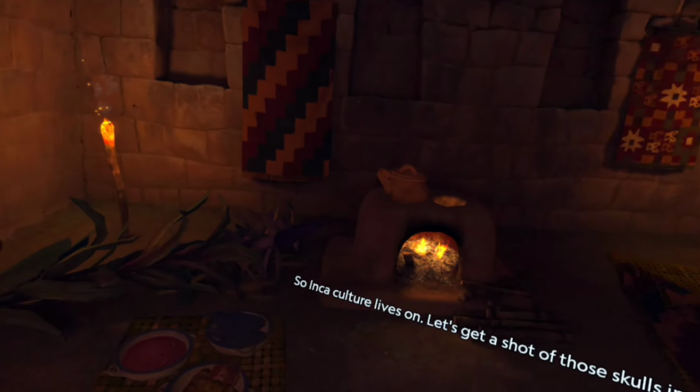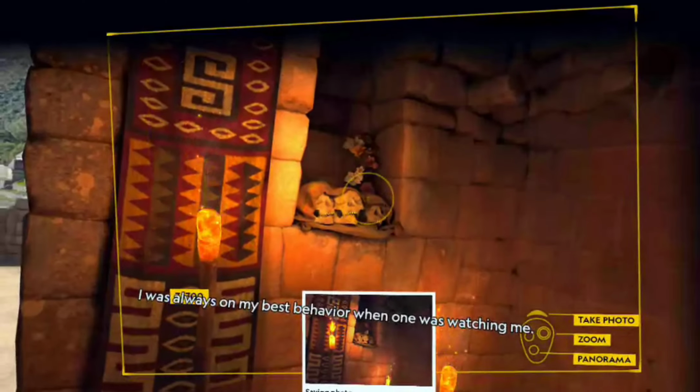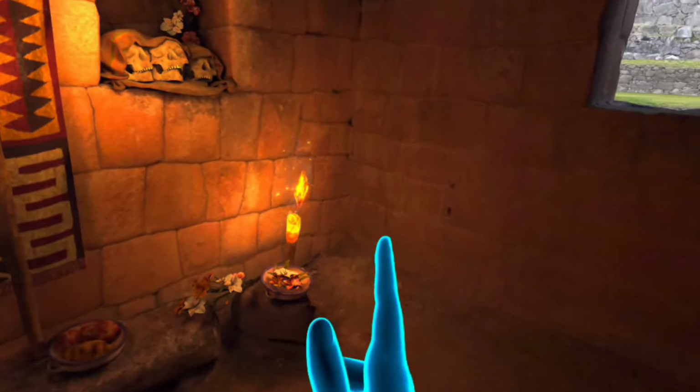Let's get a shot of those skulls in the niche. We were told these family skulls were watching over our house. I was always on my best behavior when one was watching me. Yeah, I would be too.